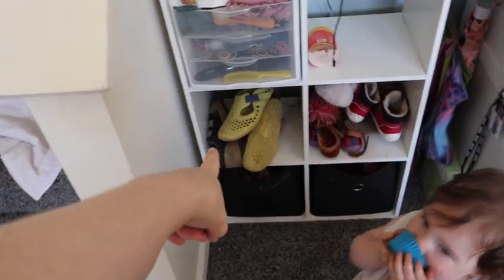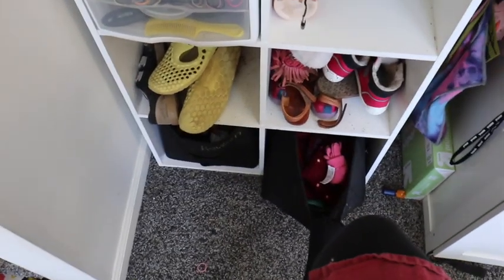So here are my son's shoes and my daughter's shoes, and then they each have a bin. It is way too loud back there.